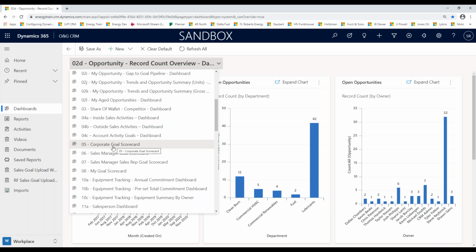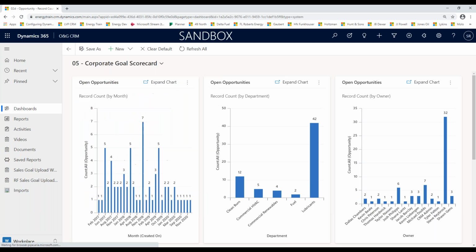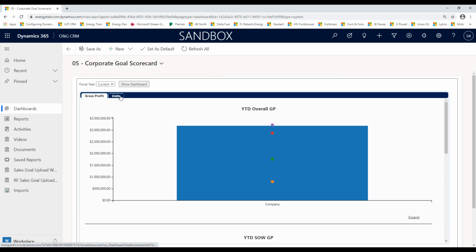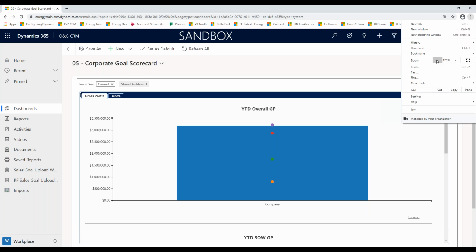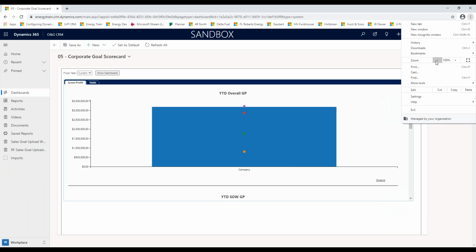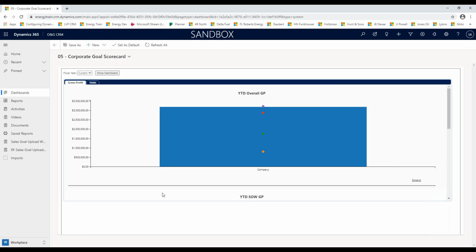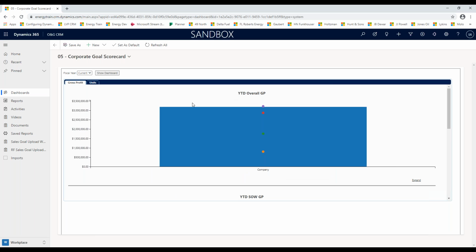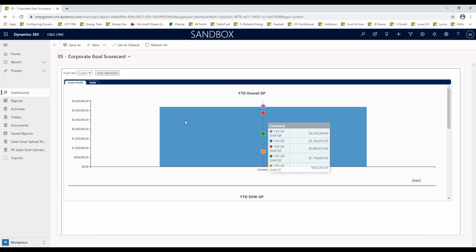So I'm going to go to this corporate goal scorecard. So how's the company doing? And I can look at gross profit and I can look at volume. I'm actually going to, before I forget, reduce this just a little bit so things don't get chopped off on me. All right, so I'm looking at year-to-date gross profit. This blue bar is actuals. I get that automatically. It just grows throughout the year as we load more invoice data every night.